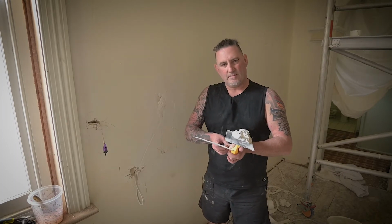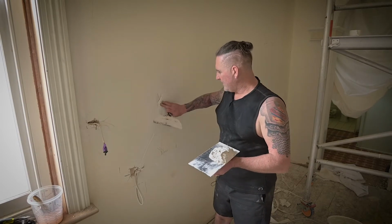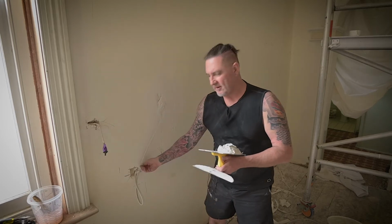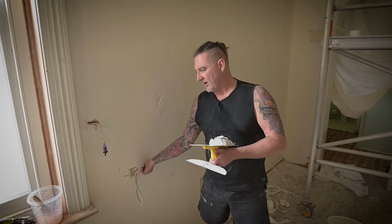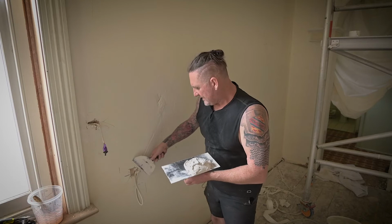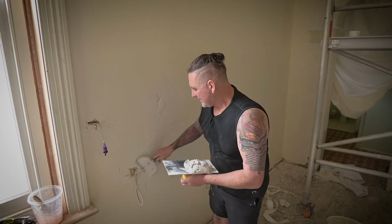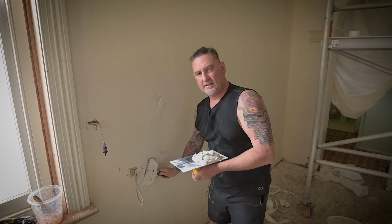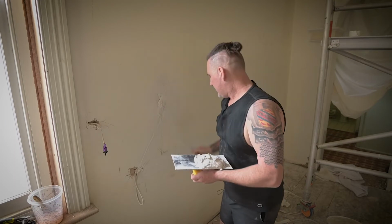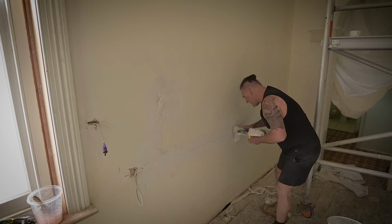All right, guys, I'll give you a little bit of a rundown on how to do this. It's pretty easy, but if you've never done it, it's probably not the easiest thing. I like to give the first coat a little bit of a scrape. You want to scrape off all the jaggedy little bits so that they don't wreck the finish in your top coat. So go along and try and get those bits off.